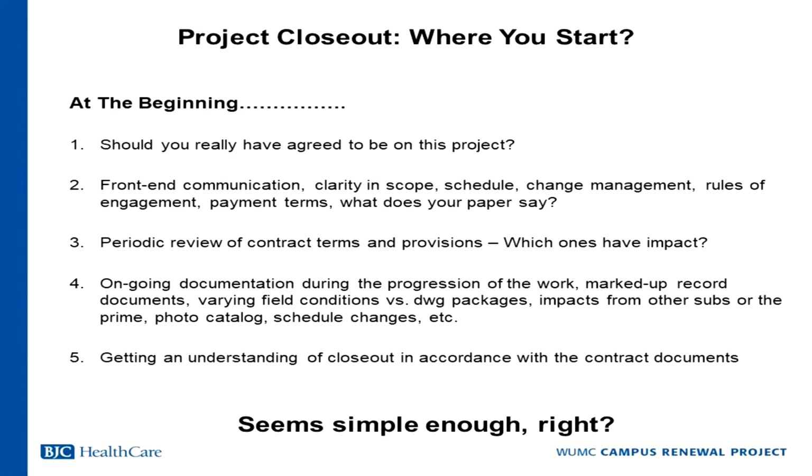Front-end communication, clarity and scope, schedule, change management. What are the rules of engagement to be on the project? Payment terms. And most importantly, I took a class almost 30 years ago, and the gentleman walked in and he wrote on the board, "What does your paper say?" I never got it until he explained it, but I didn't understand what he meant. What does your paper say? But when he finished that class, I understood he was talking about the contract. And many of us do not know what our paper says.